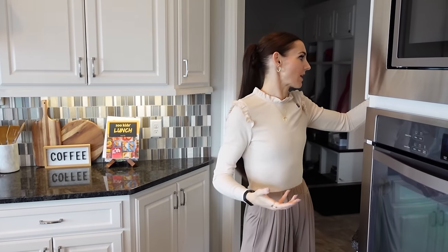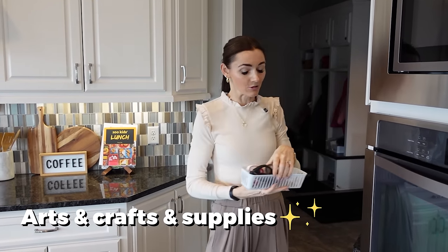We have an excess amount of scissors because I have 4 kids. They all want to do arts and crafts and supplies usually at the same time.